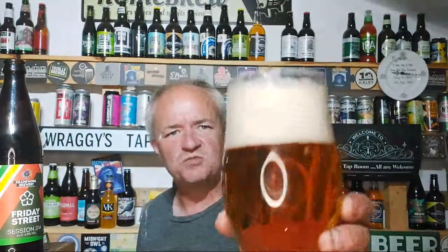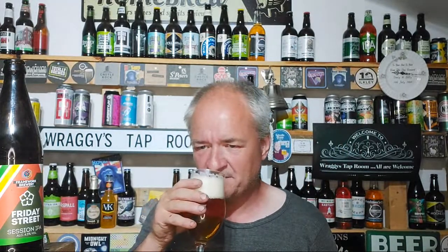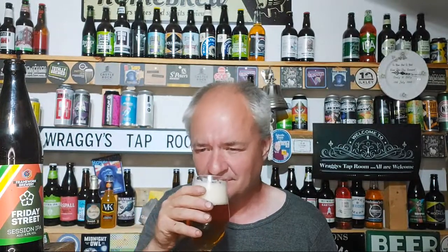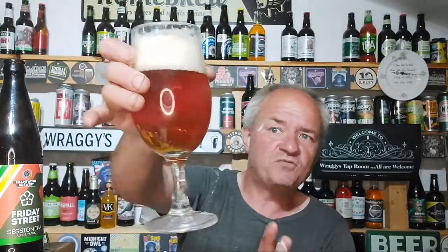It looks like a golden to amber pour in this light, coppery actually even. Carbonation through the centre. Nice white head. Beautiful citrusy aromas coming off this. Touch of tropical as well. Yeah, touch of tropical coming off that. Oh, smells nice, looks good. Cheers all.